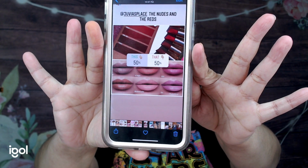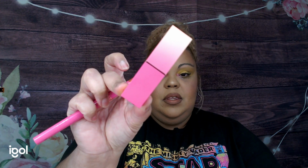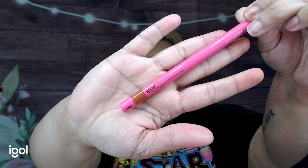All right guys, so then the lipstick. You guys did 50-50 on nude or the reds and berries. So I did a nude, obviously, because I had the yellow, and it's from Juvia's Place, and that's what the packaging looks like. That's what the lipstick looks like. The lipstick shade is Libra, which is my sign. This is what the stick looks like. It's called So Rare. I think you guys can see it right there.